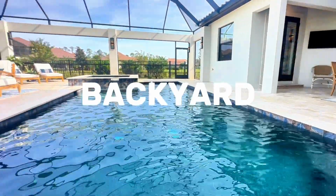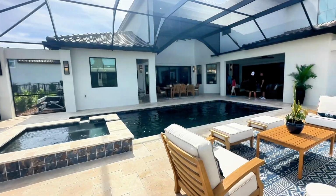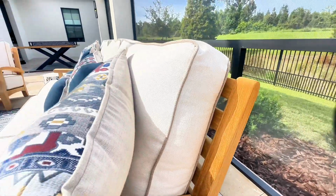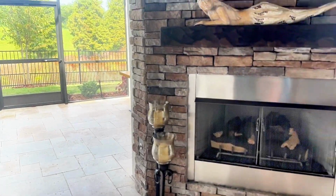It's safe to say that this really could be pickleball paradise, which brings me to the backyard. This backyard features a dining area, pool and hot tub, 2 lounging areas, a ping pong table, outdoor kitchen and fireplace, and it opens right on up to the pickleball court.